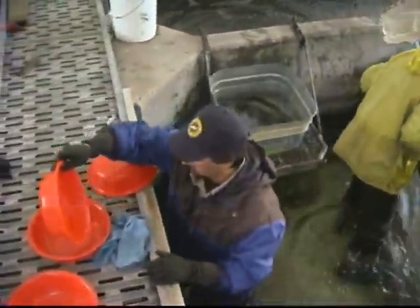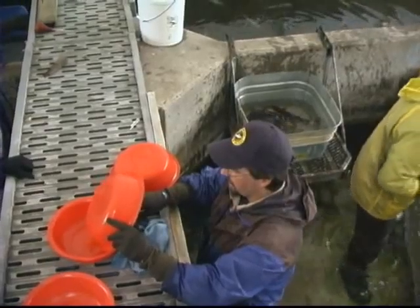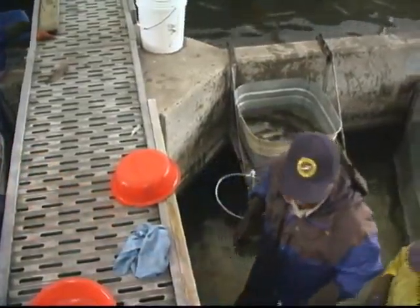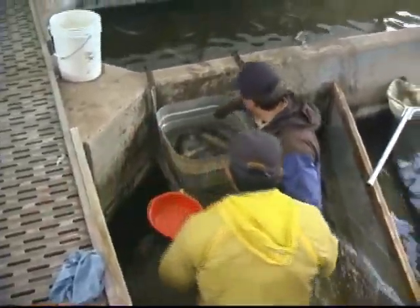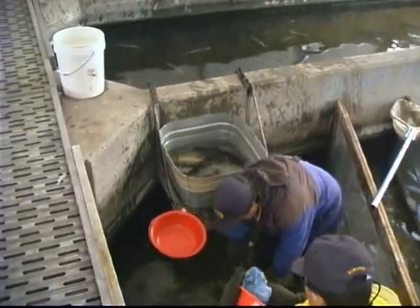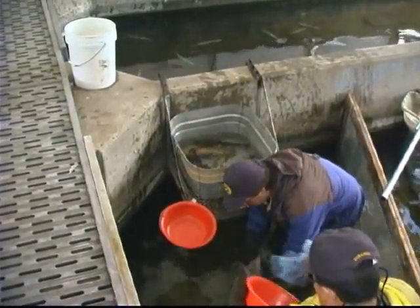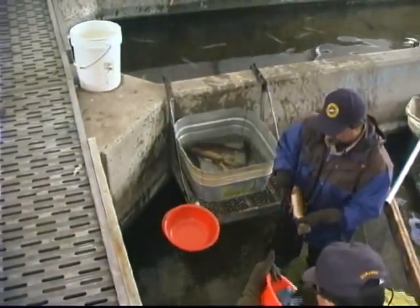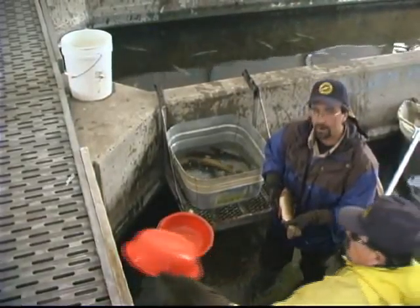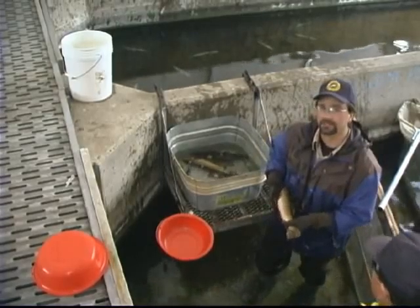How many fish are you spawning? We've got 35 females in this group, and we had 29 up top there. Is this from the brood stock? Yep. So they live here all the time? Yeah. These fish were hatched in 2002. We'll spawn them one more time next year, and then they'll be released into the wild.